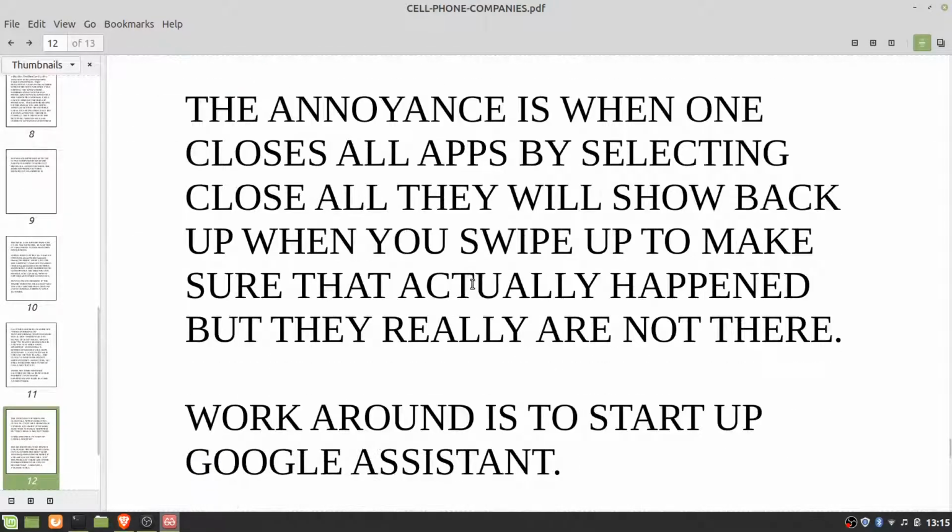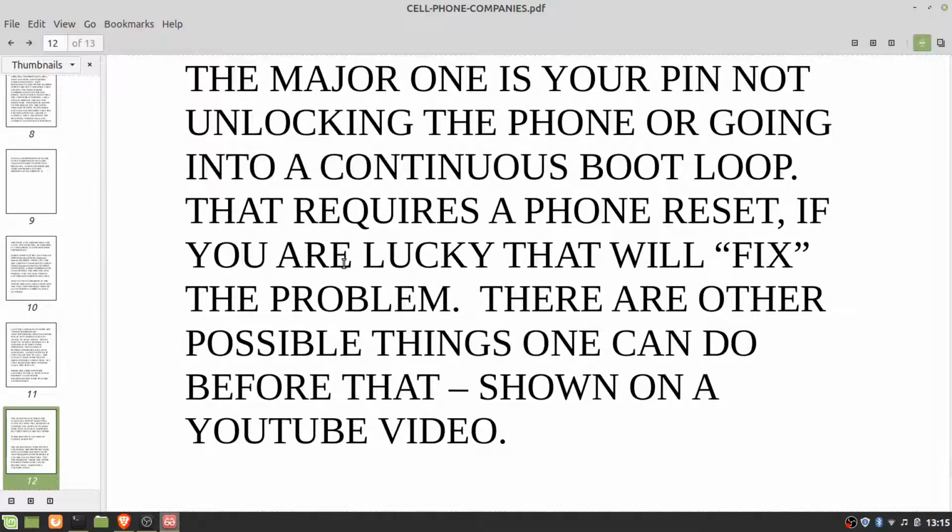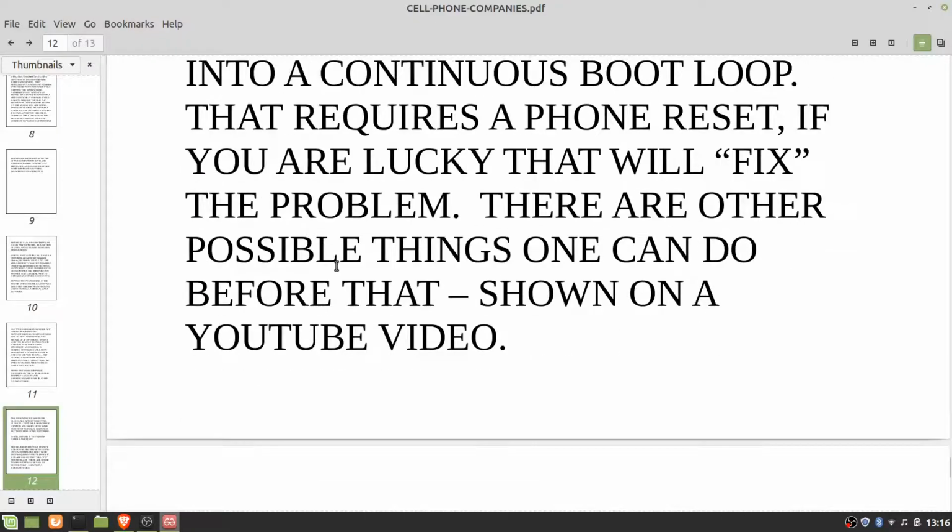There are some software glitches on the 3a that possibly could cause major heartburn and some that are an annoyance. The annoyance is when one closes all apps by selecting Close All. They can show back up when you swipe up to make sure that it actually happened, but they really are not there. The workaround is to start up Google Assistant, and it comes and goes on my phone. The major one is your PIN not unlocking the phone or going into a continuous boot loop. That requires a phone reset. If you are lucky, that will fix the problem. There are other possible things one can do before that, shown on a YouTube video.